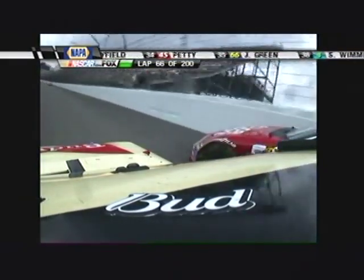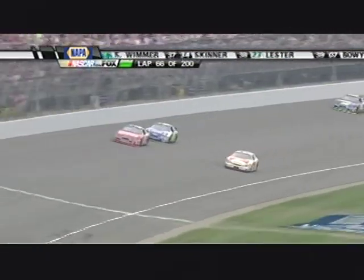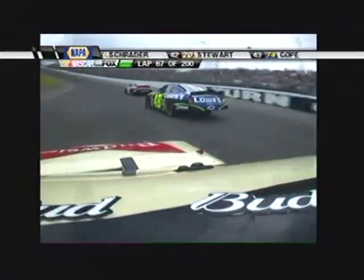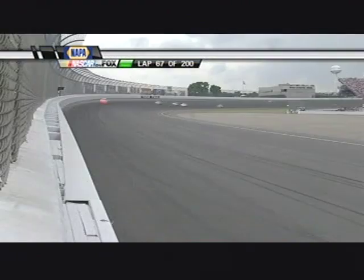In one turn, your car all of a sudden gets a feel in it that you do not like, and you know what it is. And there's only one cure, and that's to slow down a little bit until we can do something about it. So Junior fades from the lead to 4th place. Next car behind him is Biffle and then Jeff Burton.